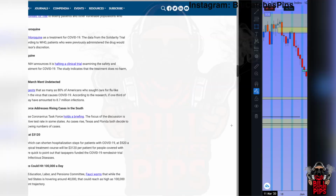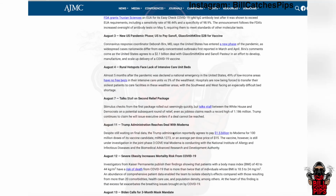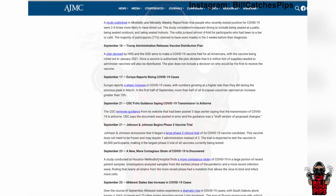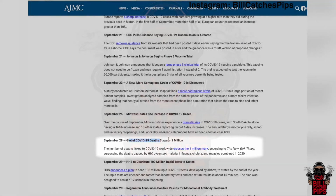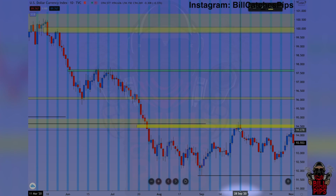Let's pull up the timeline. That's September. Let's go to September. Had a lot of news here. This just accelerated the dollar going lower and lower. You know, I'm just looking at these key times. Look at this. September 25th, Midwest states see increase in COVID-19 cases. That's September 28th. You can see some huge news here. Global COVID-19 deaths surpass 1 million. September 28th. Look what happened here, September 28th.